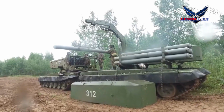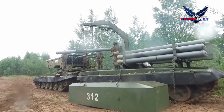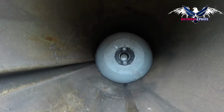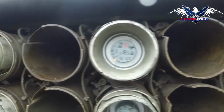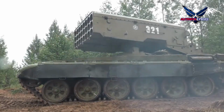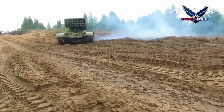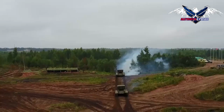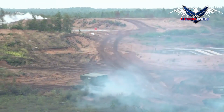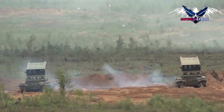Starting in 2001, new TOS-1A Solntsepyok Burning Sun vehicles began entering service, with a range of 6 kilometers. This is sufficiently long-range to allow it to fire beyond retaliatory fire from the majority of anti-tank weapons. The new vehicle comes with an improved ballistics computer as well. Because it fires heavier 90 kg rockets, the number of launch tubes was reduced to 24.